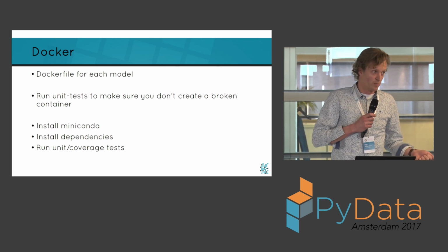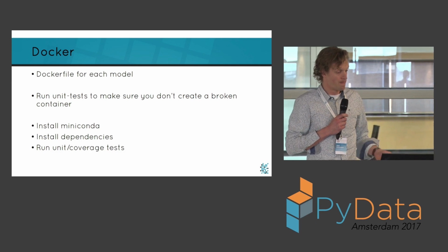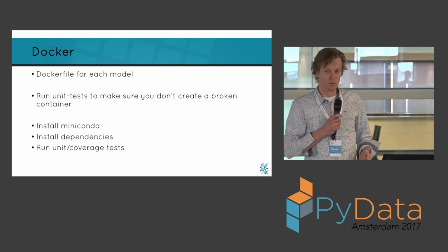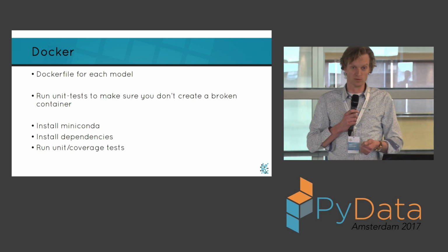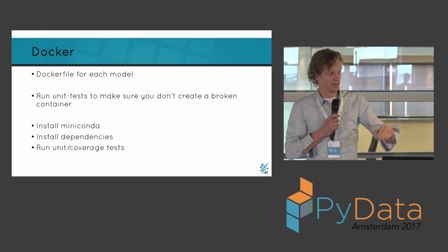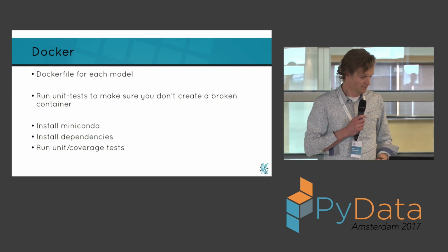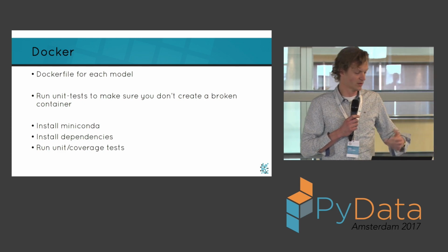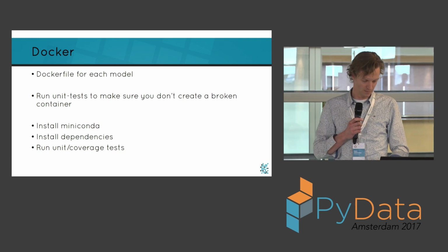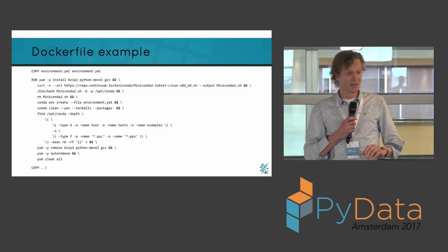So what we need to do for our project is create a Dockerfile for each model. In this Dockerfile, we run some unit tests to make sure that we don't build a broken container. So you build your container, you run some unit tests, and if the unit tests don't pass, we stop building the container. And what we did is we installed Miniconda, some dependencies, and then the unit tests.